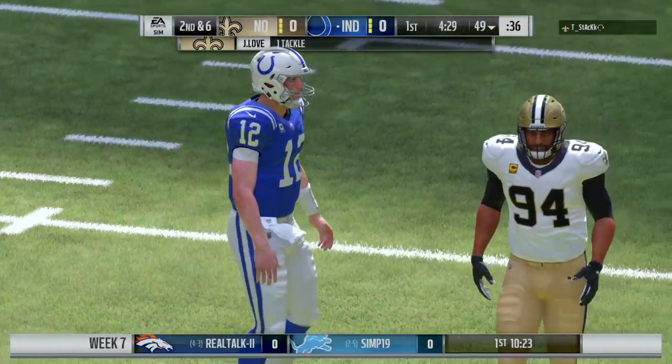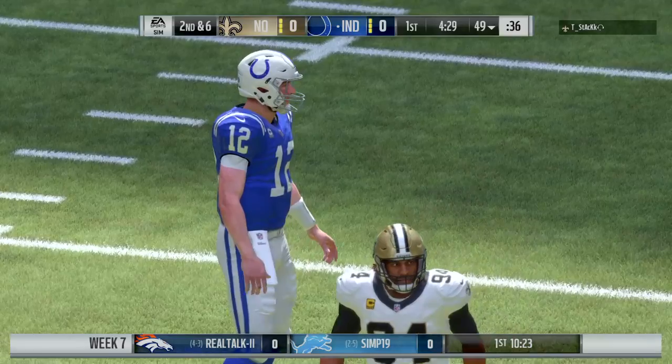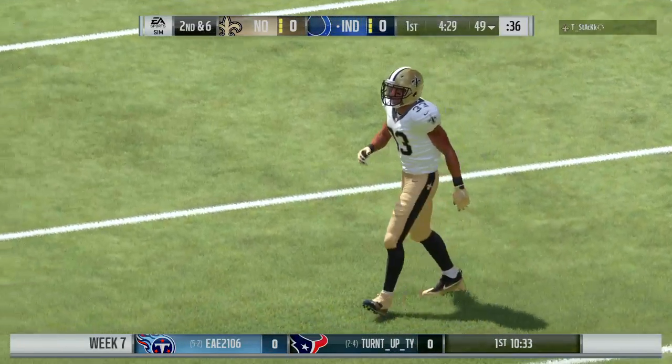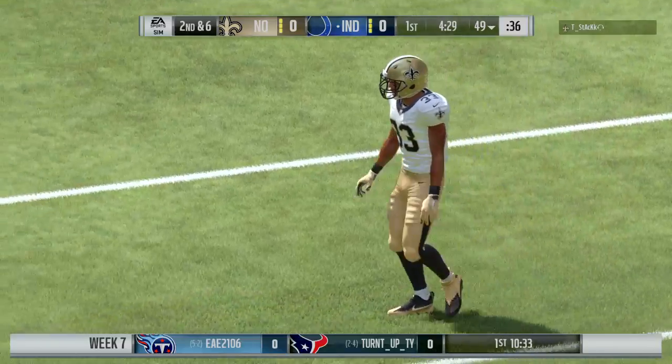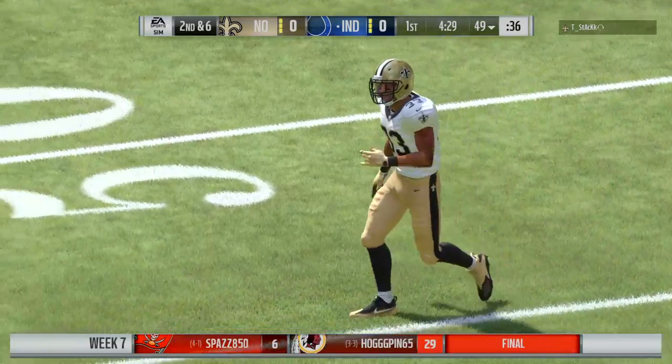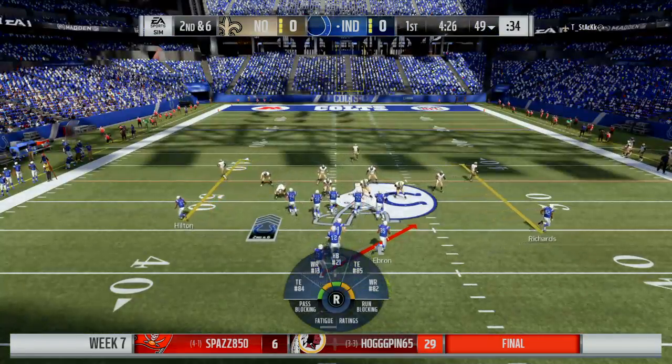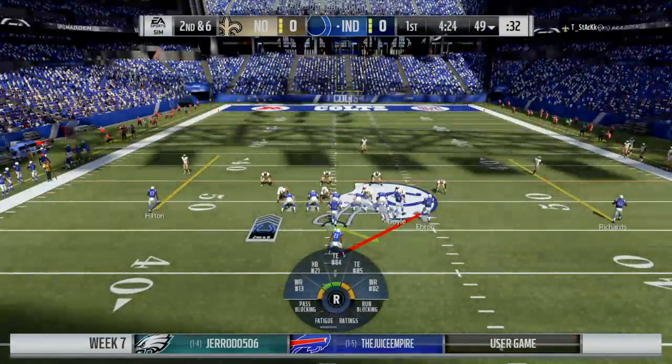Nice job there, right, of just going through the progressions, finding the open man, even if it wasn't for a 25-yard gain. Everything does not have to be spectacular. The mundane works pretty well in this league, as we just saw there. 4 yards on that last completion, so that sets up 2nd and 6.